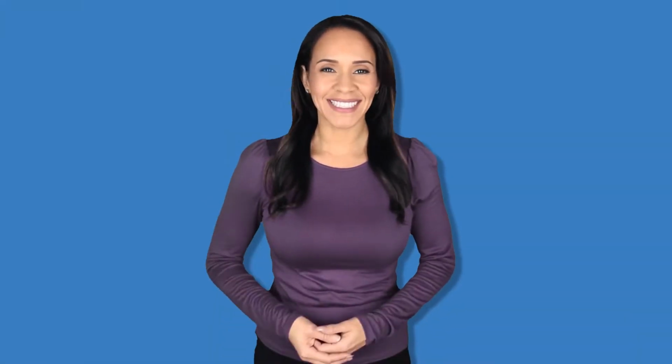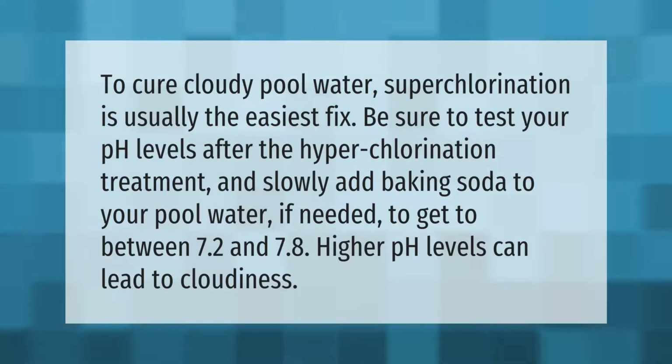To cure cloudy pool water, superchlorination is usually the easiest fix. Be sure to test your pH levels after the hyperchlorination treatment, and slowly add baking soda to your pool water, if needed, to get to between 7.2 and 7.8. Higher pH levels can lead to cloudiness.